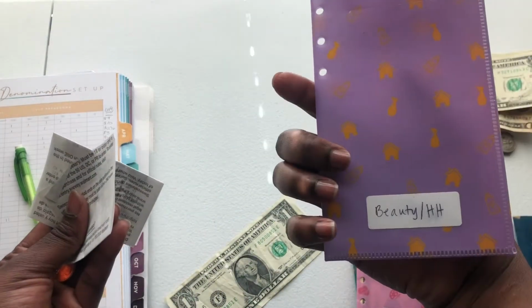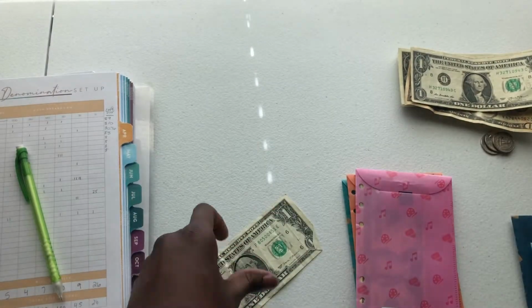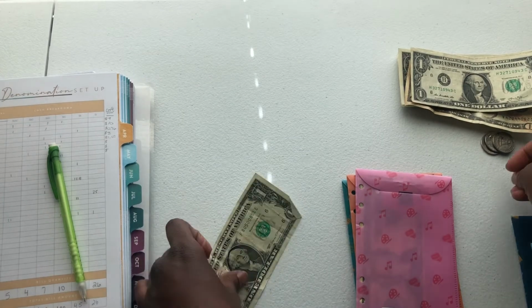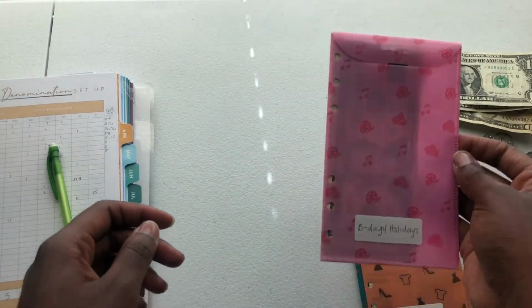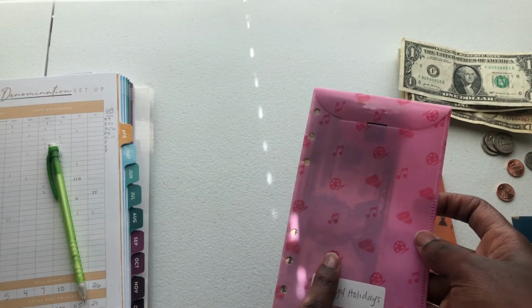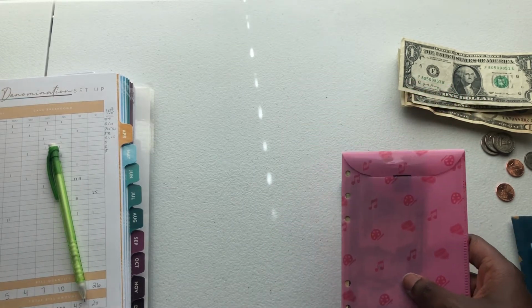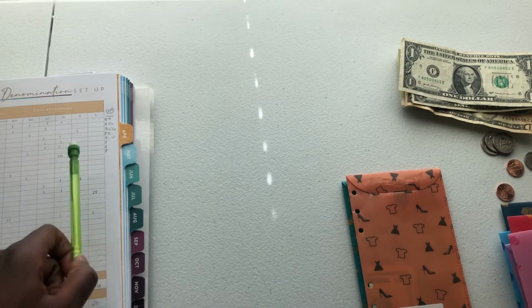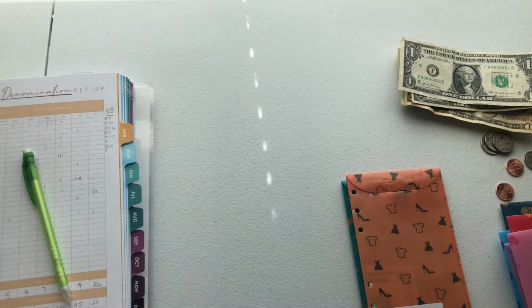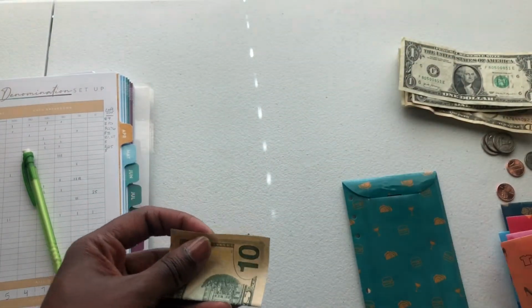Okay, next up is my beauty and household. I have my receipts, and I have 5, 6, 7 cents and a dollar, so $1.07 left over from beauty and household. Next up, we have B-Day Holidays. This one is $25, but I'm going to keep it in there because I'm going to get my grandmother something for her birthday, which is at the end of this month. I'll write it down just so I note that I have that in there. Next up is spending, and I have $10 left over from that.